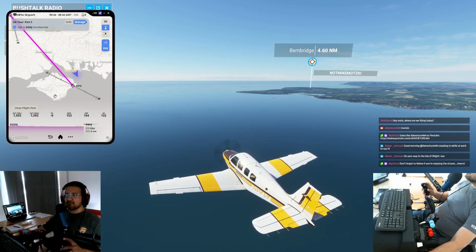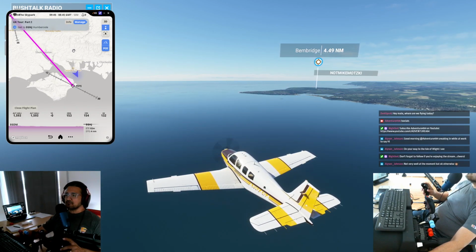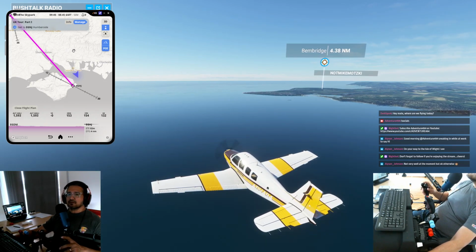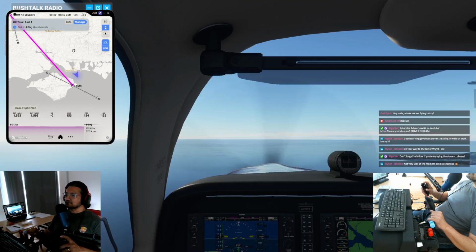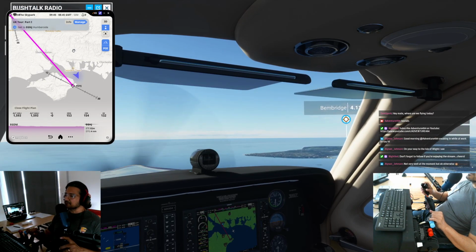Alright, so let's prepare for landing. We're gonna attempt to land on runway 30 because the wind is coming from the west. Not familiar with this aircraft, but let's try. So 30 is on the opposite side. We'll do a base and then do a final.